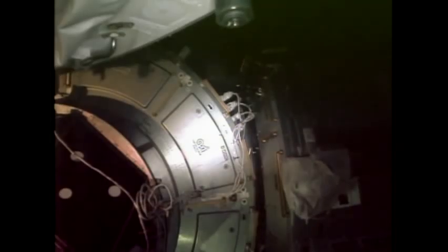Endeavour, Houston on the big loop, you are go for undocking. Copy, we are go for undocking. Station is ready for undocking. Houston and station, we have physical separation. Houston copies. Station copies.